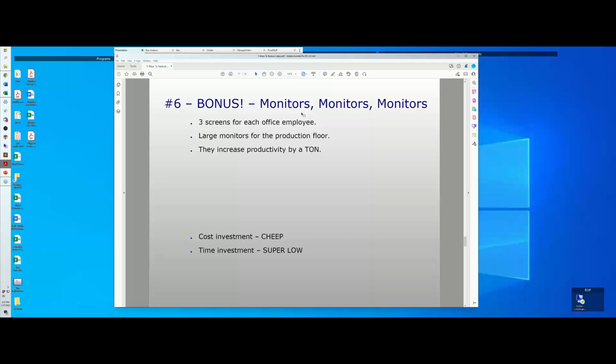Why? Why, Jay? Why do you want all these monitors? Because they increase productivity by a ton. If you have a person who's an office employee and they have 1 monitor and they're using lots of different software programs, they're multitasking, they do so much flipping around. If you just give them that second monitor, even just to put their email on or to put Slack or some sort of communication tool on, and then they have a main monitor and a secondary monitor.